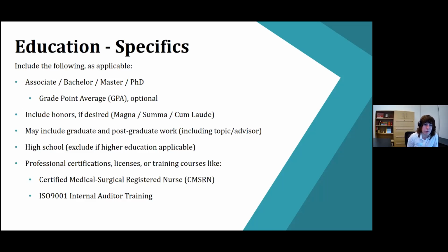May include graduate and postgraduate work. So if you did anything specifically for that graduate or postgraduate degree, go ahead and include that because that's going to look great. So if you've got the higher education, feel free to leave off your high school degree. And if it's a position that doesn't require a higher education, then yeah, keep your high school degree on there or your GED. Totally appropriate either way. And it's also a great idea to keep professional certifications or licenses that apply on there.